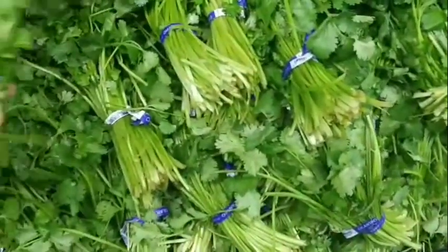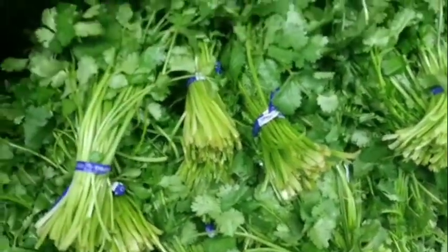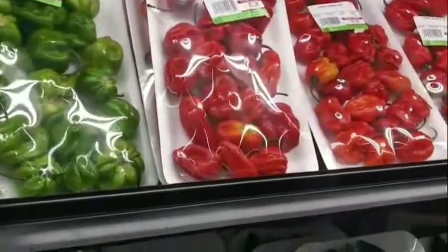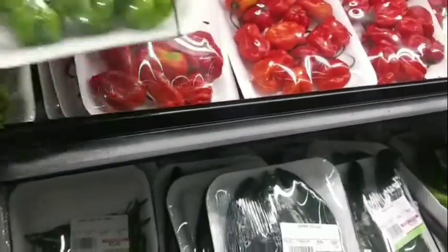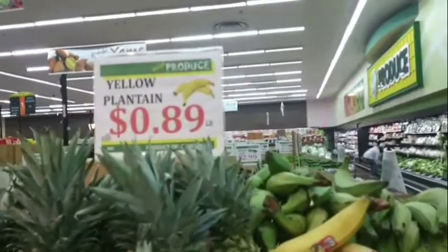I was mainly getting stuff for Thanksgiving prep. Here I am just picking up some things, and I had to go pretty fast because I walked into this store at 7:15 and they close at 9, as if I own the store, and I was getting a bunch of stuff which was going to take some time.